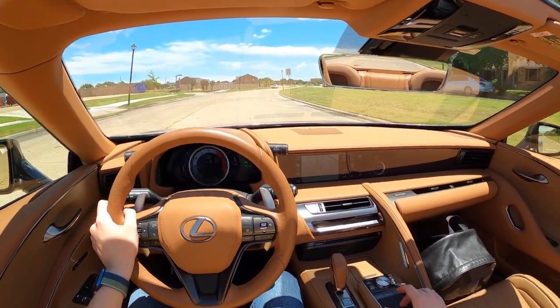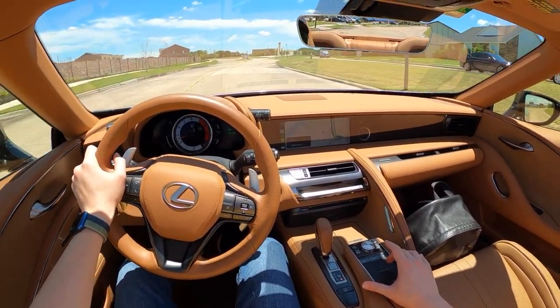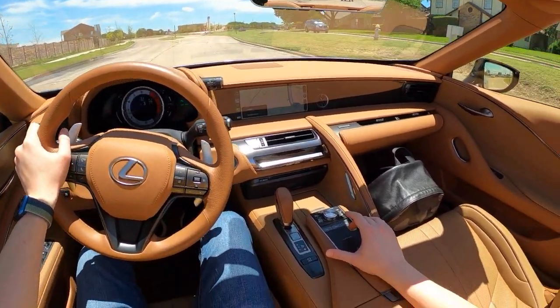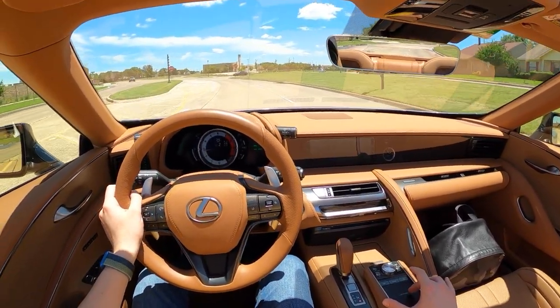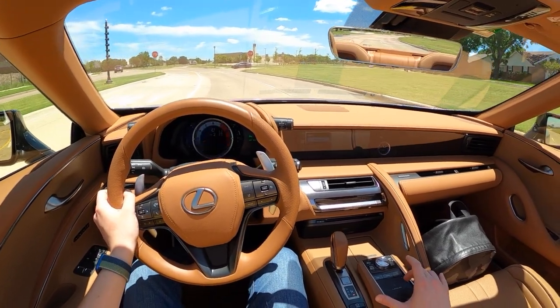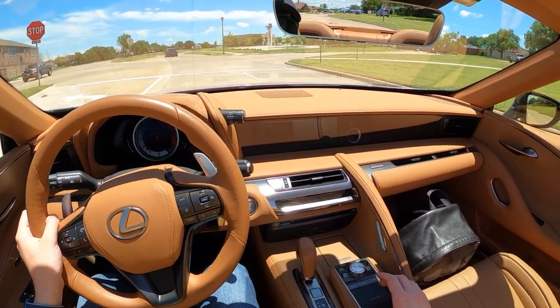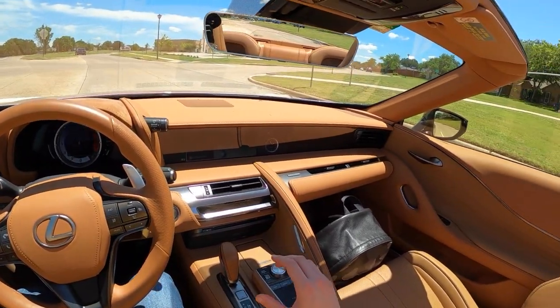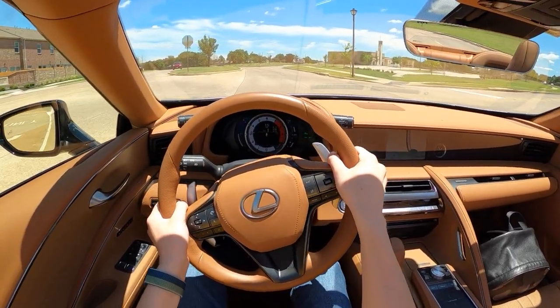I'm going to deploy the map. This is very perilous to do if you drive an LC500. To do anything except drive, you have to use the infotainment. Toyota headquarters. Getting directions to Toyota.